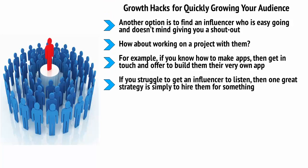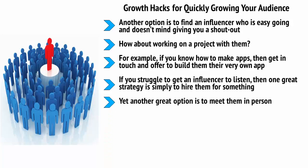If you struggle to get an influencer to listen, then one great strategy is simply to hire them for something. If you can find an influencer who offers any kind of consultation or who sells a product, then order that from them, and they will be obligated to respond to you. Yet another great option is to meet them in person. Once you've actually made contact in one of these ways, then you'll likely find that they're much more inclined to listen and to help you out. It's all about building genuine relationships and connections.